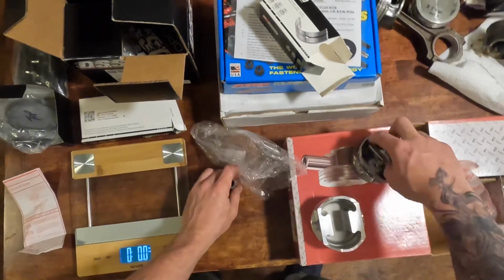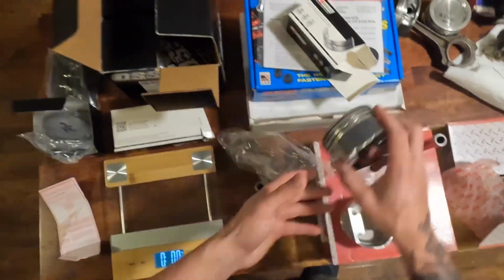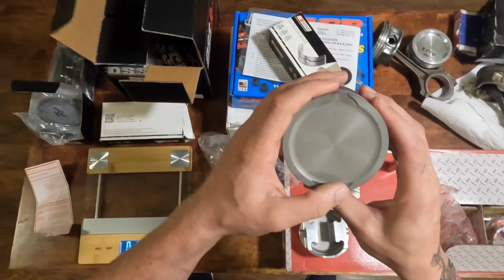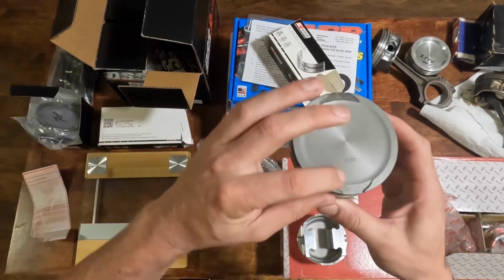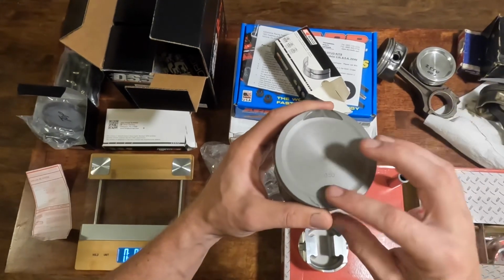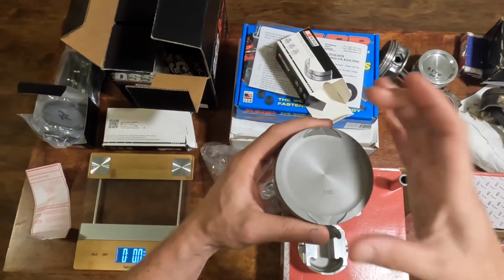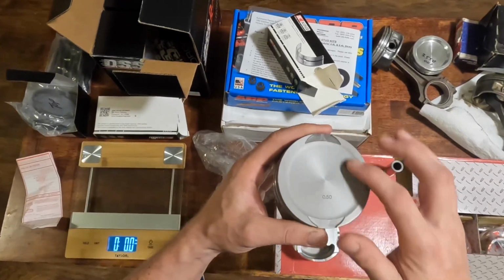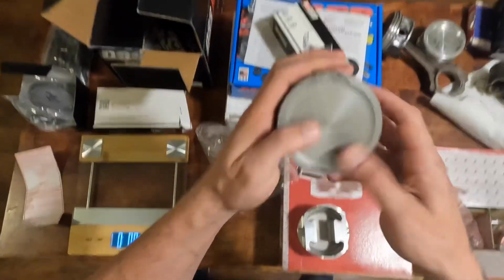So these pistons were 6cc dished, but you can see they're cut for a 3-valve motor. They will work in a 4-valve car, no problem. But that's where you're getting that extra cc, which quite frankly, if you're getting it just from that, you're not really getting the extra cc's from a good design for burn and piston head design.